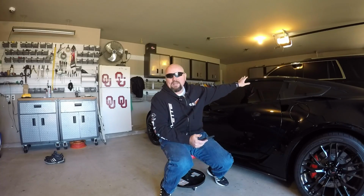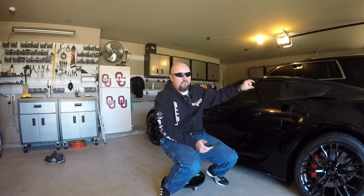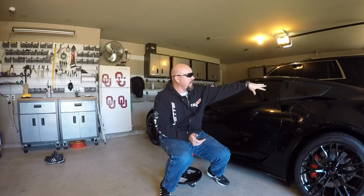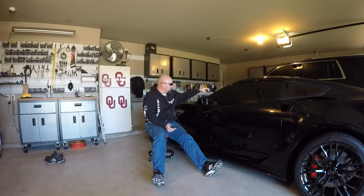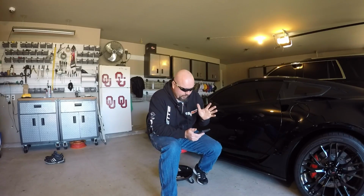I did a tint on the windows. This is probably one of the biggest questions I get on Instagram or the channel: how dark are those? I actually have 5% on the fronts, on the sides and the back, and then I have a visor that's 5%, and the front windshield's actually tinted at 30%. All that ran me $400.